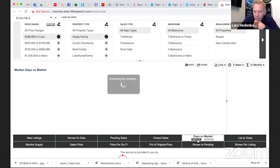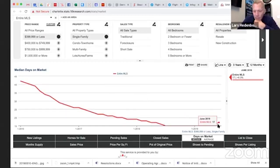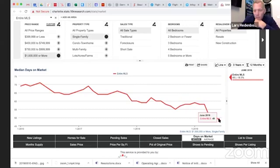We can slice it by days on market. So you can see the days on market for 400,000. I would expect this to be very low. And you can see 17 days on market in June. And I would expect a million plus. You can see 49 days on market. So still, inventory is moving, although you would expect with close to a year's worth of inventory in million plus and 49 days on market, that's not a lot of buyers moving through that price point. And so really, if this confuses you just a little bit, that's only because it's a little bit confusing.